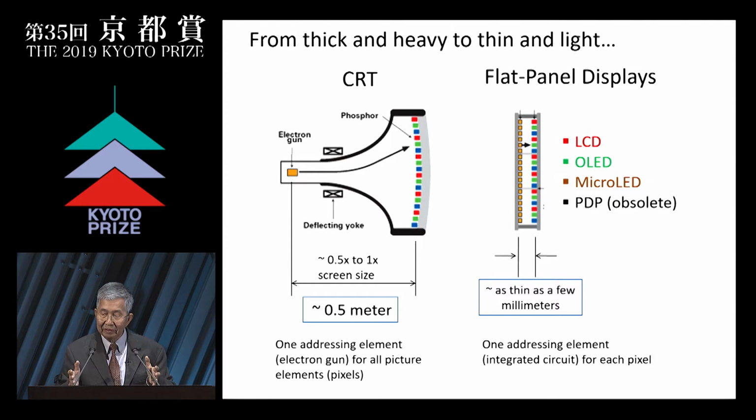In this CRT technology, the thickness is proportional to the screen size, and the weight is proportional to the screen size. And so the limitation is that it cannot be scaled to large screens. Here come the flat panel display technologies.